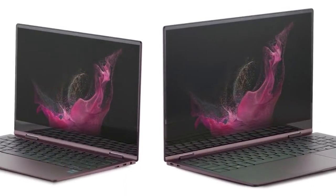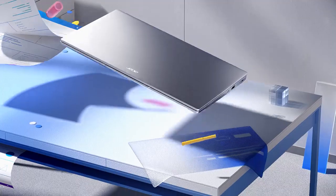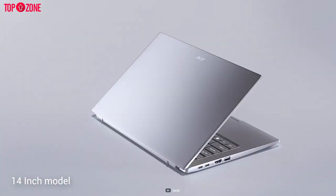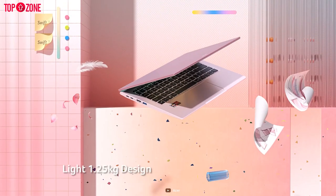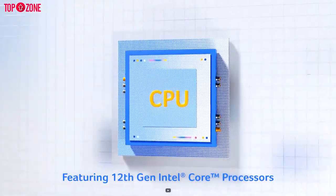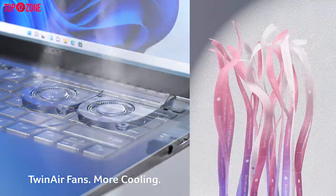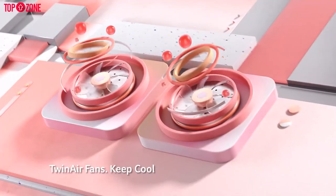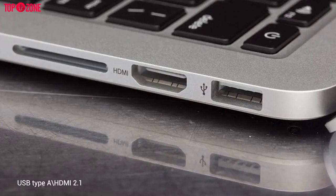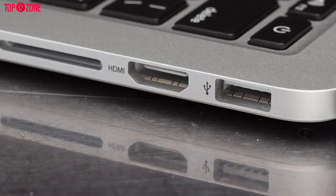Here's the 2022 Acer Swift 3, a perfect laptop for writers and students on a modest budget. The 14-inch model is available in three stylish colors and is light as a feather, weighing only 1.25 kilograms. It features a 12th-gen Intel processor for fluid multitasking, and the QHD touchscreen panel looks great with 100% sRGB. The twin air fans with a combined 118 blades dramatically improve airflow. Plus, you can charge your Swift 3 via Thunderbolt 4, while other essential ports such as a USB Type-A and HDMI 2.1 offer a connectivity option for all occasions.